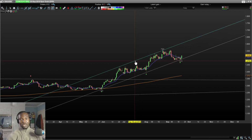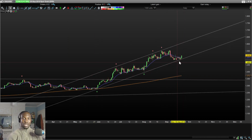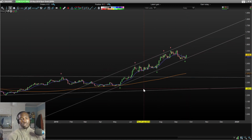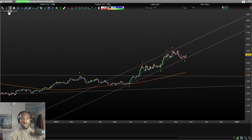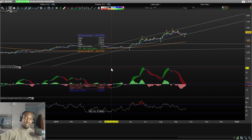And it's created a bit of a channel pattern here, as you can see. So this would be a great place to take a long position. As you can see, it's just kissed the support line and looks like it's on its way to start rallying up again. Let's look at the MACD and the RSI, all showing upward signs, and the 180-day simple moving average is curving up. So this just adds to what I'm saying, that gold looks like it's about to curve up.